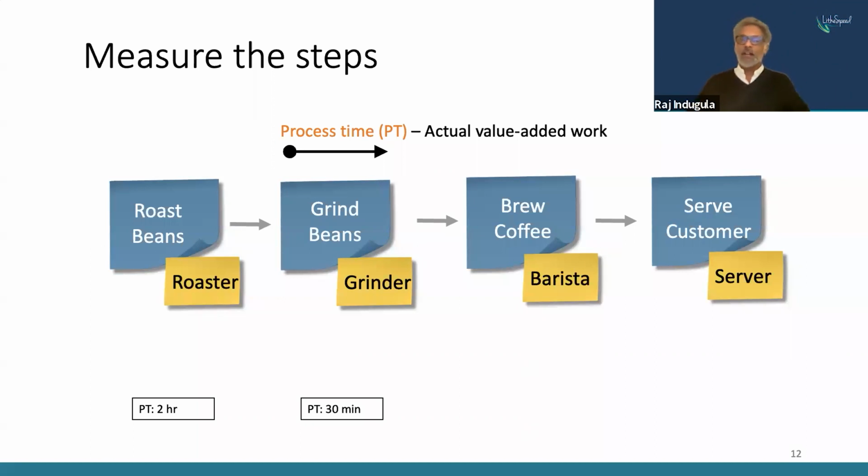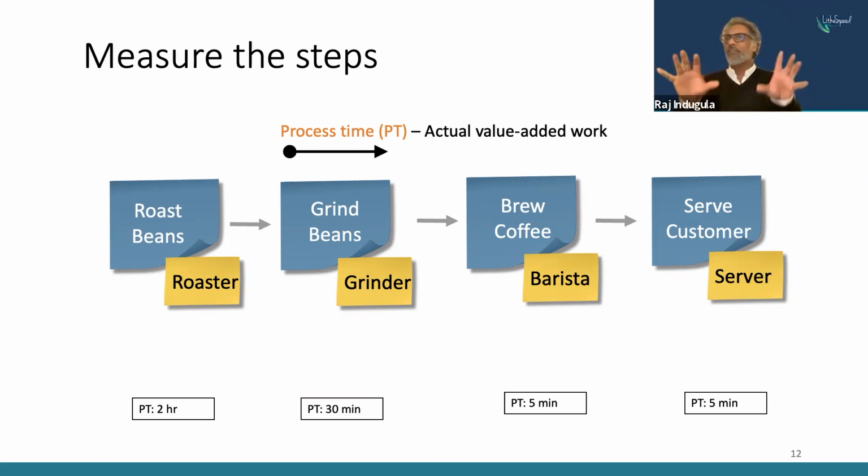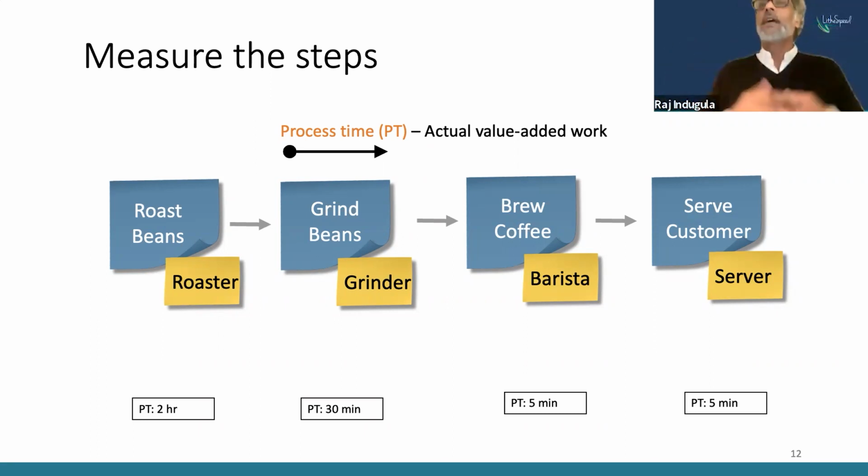Grinding of the beans in the grinder for a batch, about 30 minutes. Brewing a cup of coffee, maybe 5 minutes. Of course, I'm making this up. Serving the coffee to my customer at the table, another 5 minutes. So these are the actual value added times when something positive is happening at that step. Value is being accrued at that step. That's the first measure that you apply to each step in your value stream map.